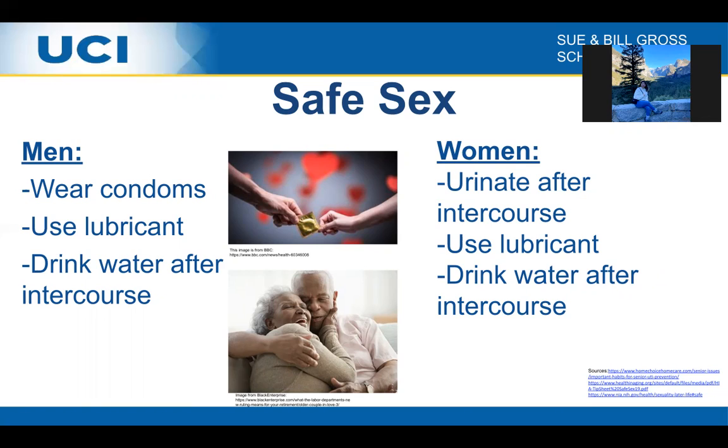Drinking water after intercourse is also helpful because it will help patients urinate, which will flush out all of the bacteria. So that's the same for men and women. And for women, it is also recommended that they urinate after intercourse, only because of the bacteria accumulation. So once we urinate, it will cleanse out that bacteria, or we hope that it will cleanse out that bacteria.